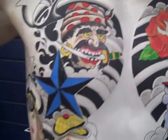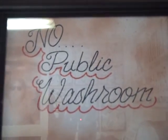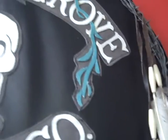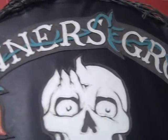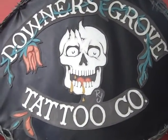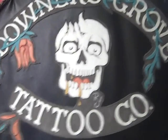Mannequin. Painted by Dad, like a traditional bodysuit. No public washroom at all. You're not here getting something, you don't need it. Look at this custom leather work from Bad Axe. That was awesome. Made it for us. It's great. Great skull logo.